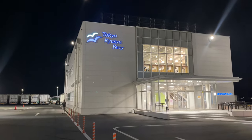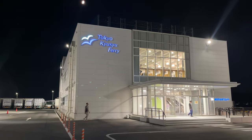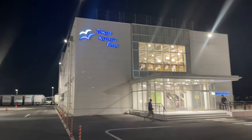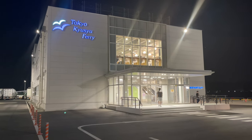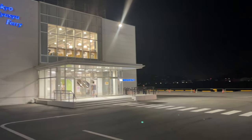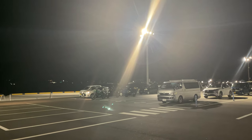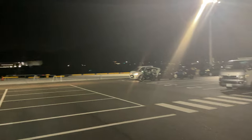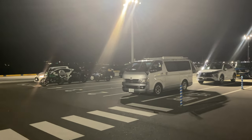So here you go, folks. We're at the Tokyo Kyushu ferry. As insinuated by the name, this ferry goes from Tokyo to Kyushu. It takes about 24 hours. And right now it's about 8 p.m. and I see a bunch of cars and other types of vehicles lined up here getting ready to load up as soon as the ferry arrives, which is pretty cool.